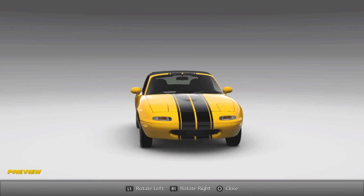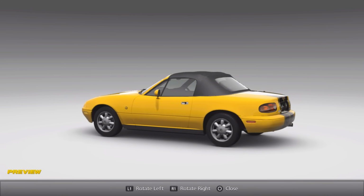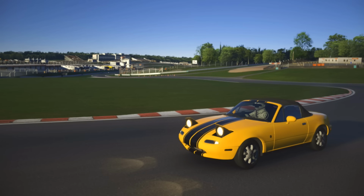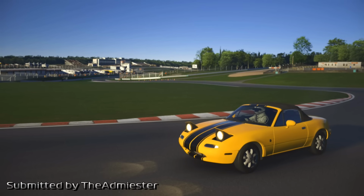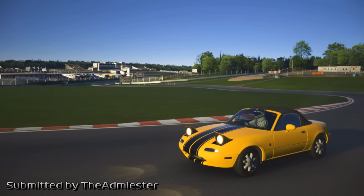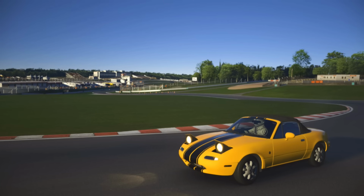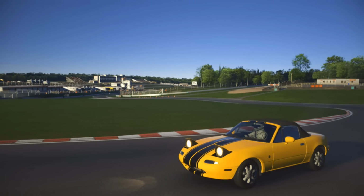Imagine that. If you never painted one, you'd have no idea that these even existed at all. And the best thing about this Easter egg is that every classic MX-5 and Miata has its own unique stripes. Only the Unos Roadster models are exempt. Let's take a look at all of them together.